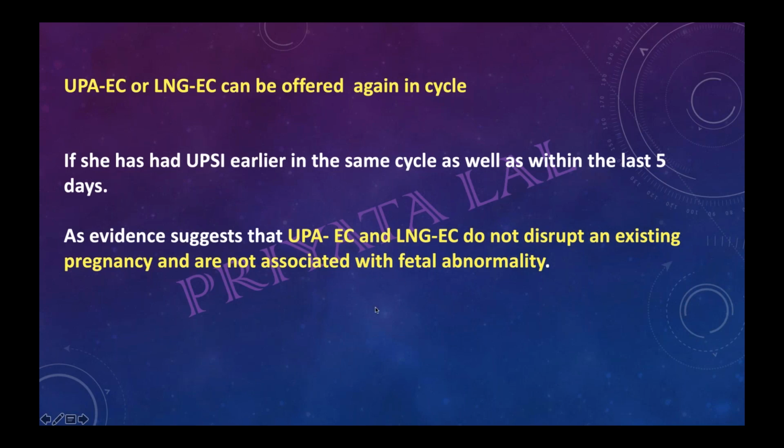This part of assurance we give to the Part 3 role-player patient. So it is not going to affect your pregnancy. If pregnancy happens, you can continue with it. So you have to assure this person.